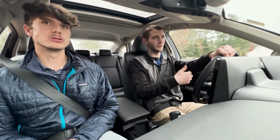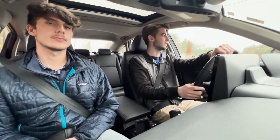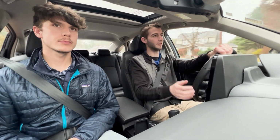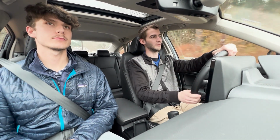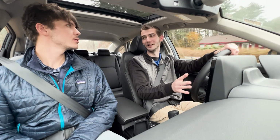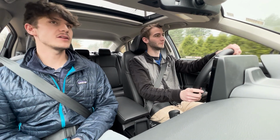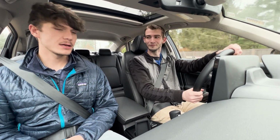Exactly, especially in the winter when you got snow or something down there. You don't want to freeze your hands, get them all wet. You just push in on the fuel door when the car is unlocked. It'll come right out for you. Again, super convenient for not having to search for those little buttons to get everything open. Just a nice little ease of access that Honda's bringing in here.